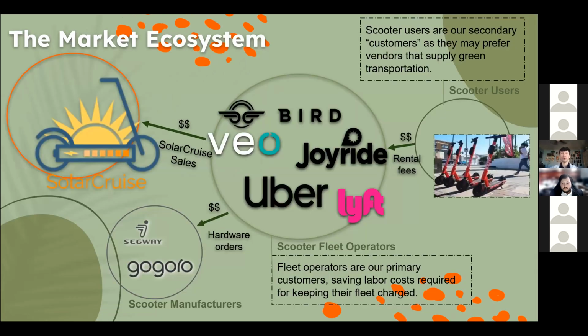Taking a look at our market ecosystem, the part that is not in orange is the market ecosystem that already exists. We are trying to take part within the scooter manufacturing business, and we believe we would have a strong penetration into this market, as we have the competitive advantage that allows fleet operators, who are our primary customers, to save labor costs required for maintaining and charging them. We also believe this might help our secondary customer segment, the scooter users, in their choice to actually use our scooters.